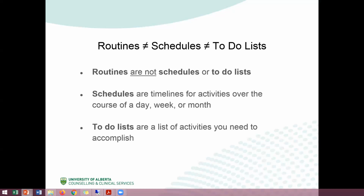So now that we know what routines are, let's discuss what they are not. Routines are not schedules or to-do lists. Schedules are timelines for activities over the course of a day, a week, or month. For example, you have a specific class on specific days at specific times, or you have to be at work on specific days throughout the week.